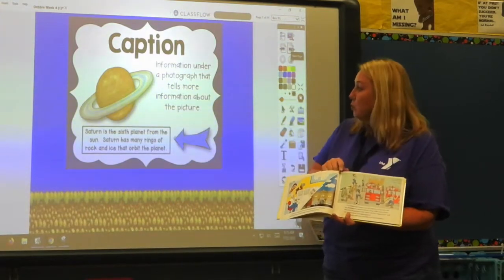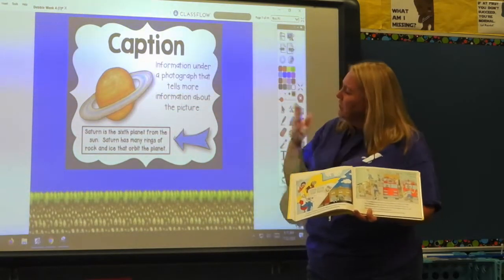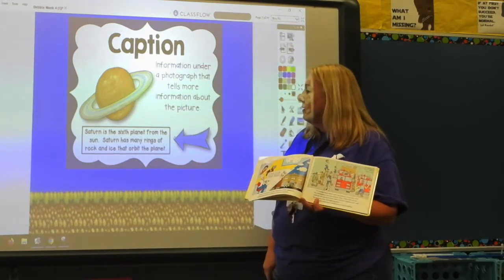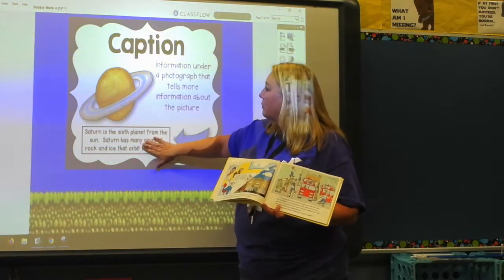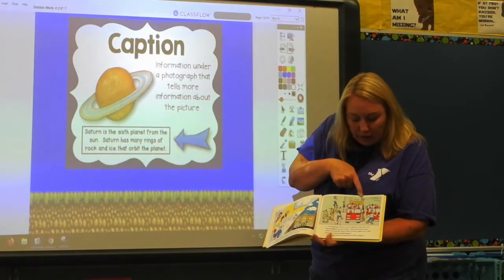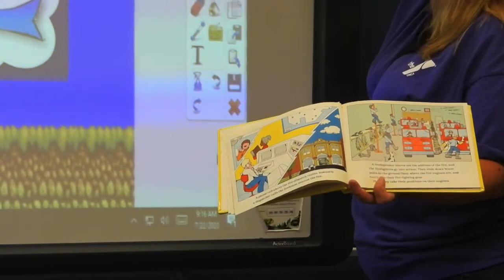So let's go over captions one more time to make sure we understand. Our example on the board is this picture of Saturn. So if I don't know what that is, I'm just going to say, oh, that's a planet. But if I look at my caption, it tells me that Saturn is the 6th planet from the sun. Saturn has many rings of rock and ice that orbit the planet. So this caption tells me about this illustration. Just like this caption tells me what's going on in this page. There is the alarm. It's the alarm room, and they're calling out the alarm so that the firefighters can get ready. All right, let's check out our next.